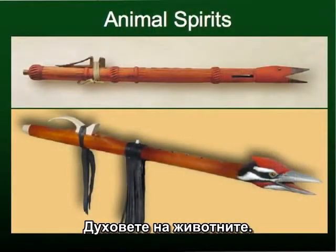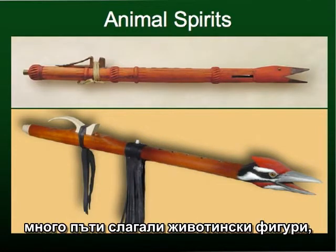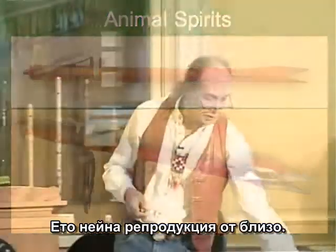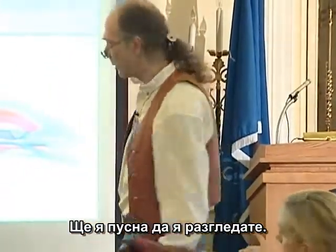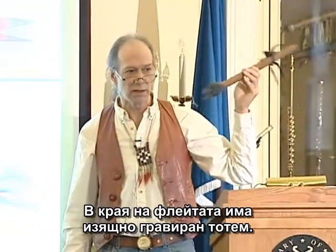Animal spirits. Lots of times, beyond what we call the bird that sits up on top, they would have animal images on the open ends, and this is a canvas-back duck from the Miller collection. Here's a close reproduction of it, and we can send that one around. I'm not going to send this one around, so I'll just hold it up. But here's a modern, and basically this is a decoy quality carving on the end of the flute.